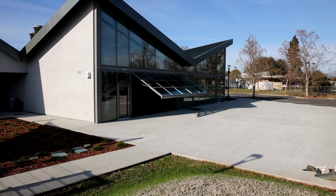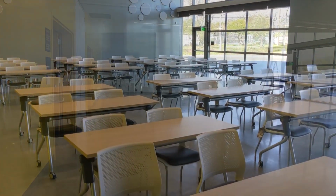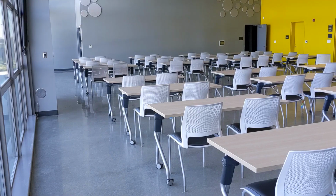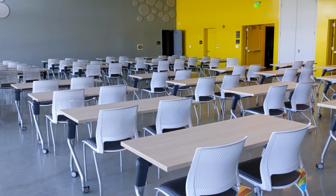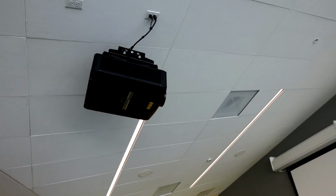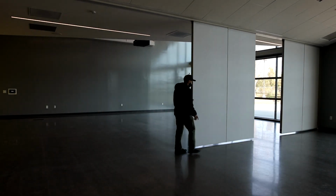The center features a large, flexible community meeting space. This means that there will be many more opportunities for the public to interface with us. We look forward to increasing our programming to include humane education for children and pet care and training classes for families. There's a lot of people who say that they wouldn't come into an animal shelter, but if you're at a meeting or a community event, guess what?